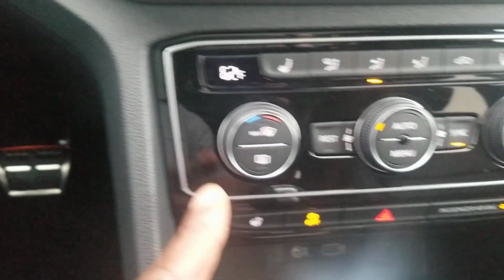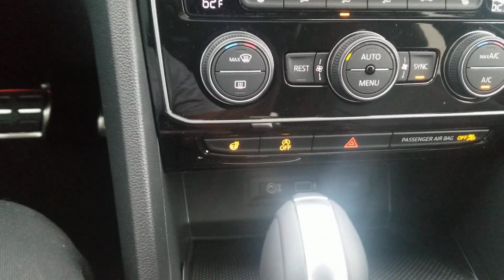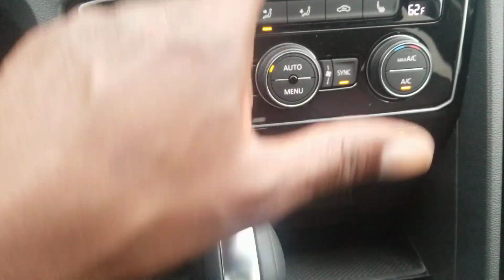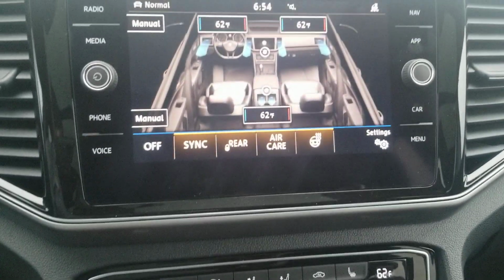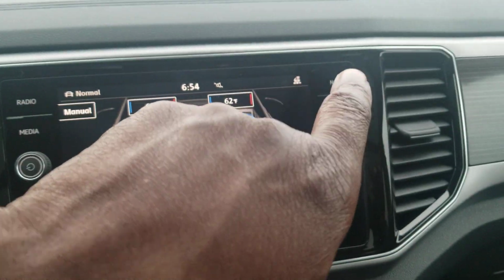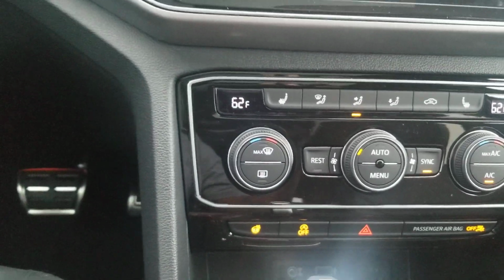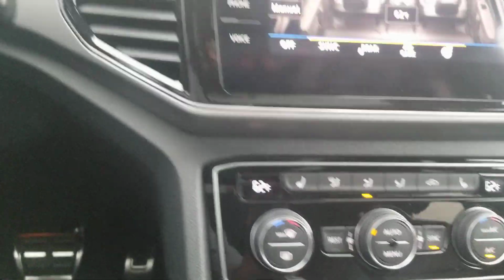This particular unit does come with a heated steering wheel as well. You can push that button right there, and then you can also bring it up on the screen. If I go back up here, there's the heated steering wheel right there, and there's a little icon for it right there. So this car has a lot of nice little features. The adaptive cruise control is a really nice feature.